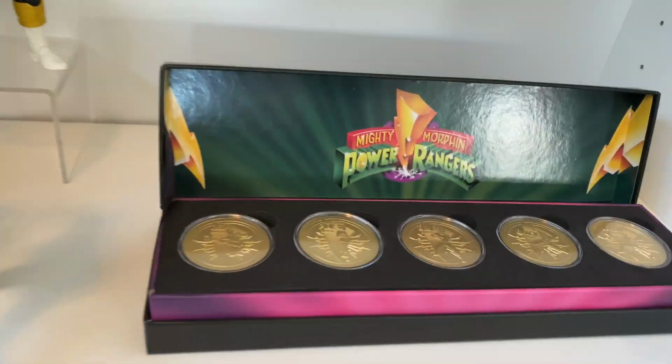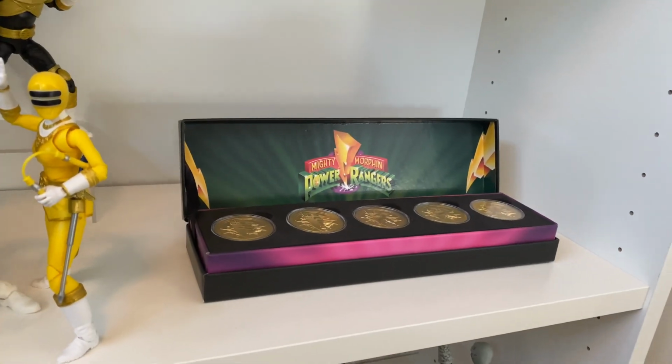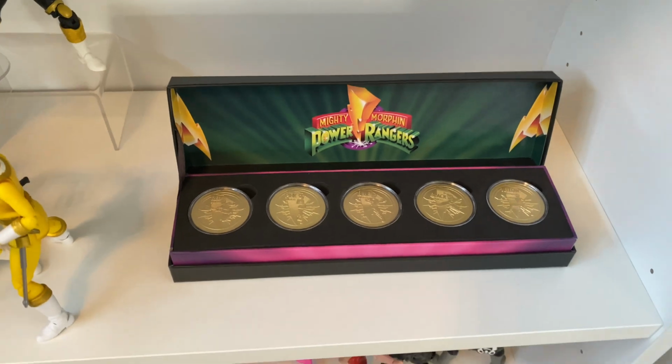And just next to them, it's these silly little coins. I bought them on Zavvi because they were silly cheap. There was only 1,000 of them made. I don't expect them to be worth anything or worth keeping, but for 20 quid, I thought why not.